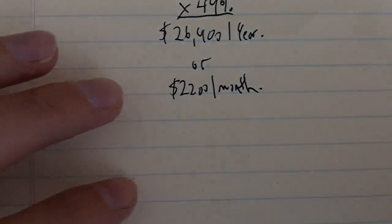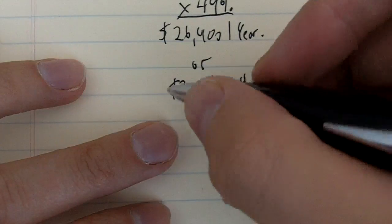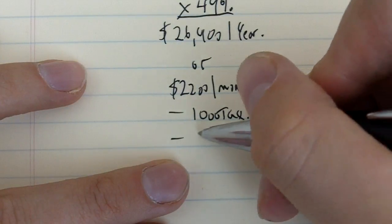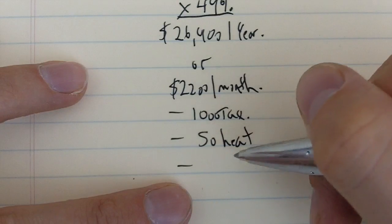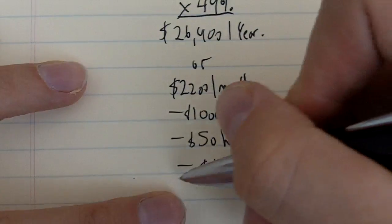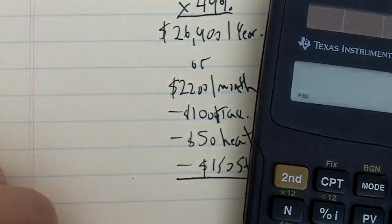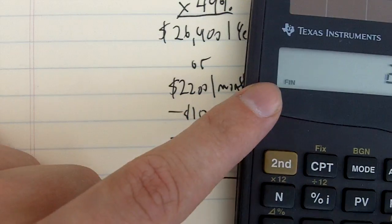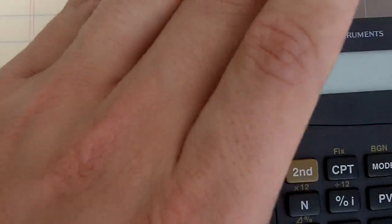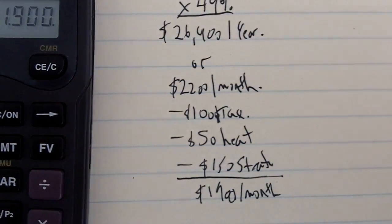Okay. Now, when you buy a property, they're going to factor in your taxes, your heat, and your strata costs. To make it very simple, if your tax is $100, you take $100 off your $2,200. Minus $50 for heat. I'm assuming you're buying an apartment, so I'm going to assume $150 for strata. So what you're left with is 2,200 minus 100 minus 50 minus 150. I actually can do that in my head, but just to show it, $1,900 a month is allowed to go towards a mortgage payment.